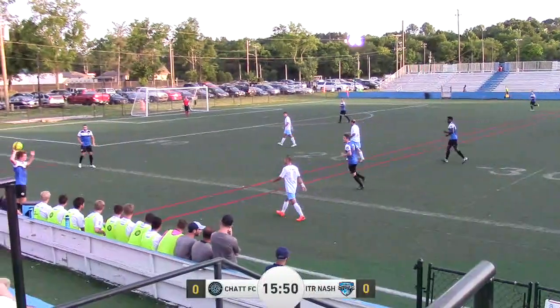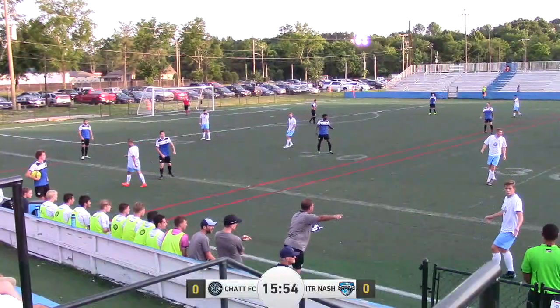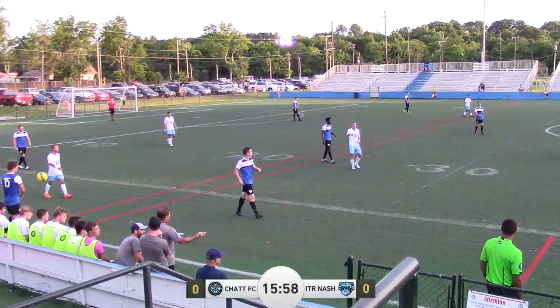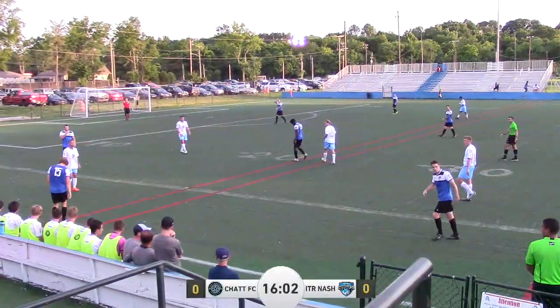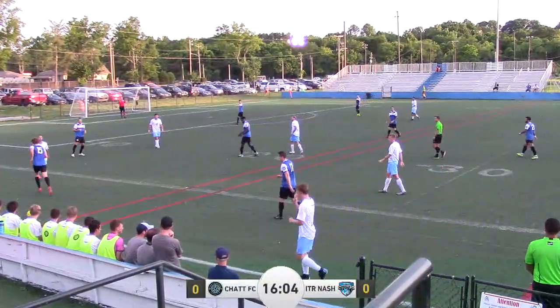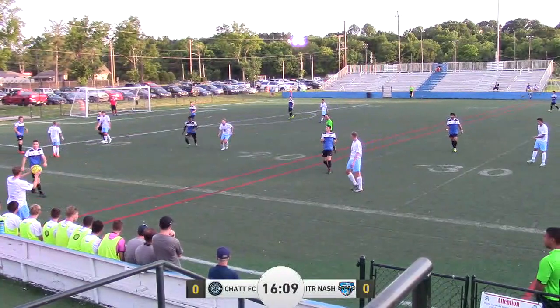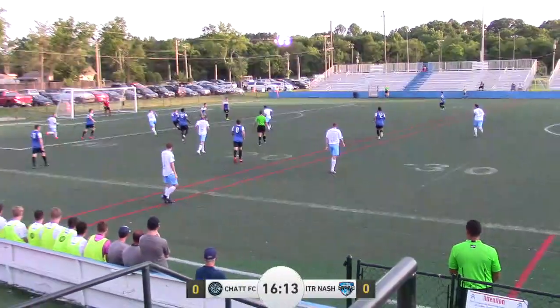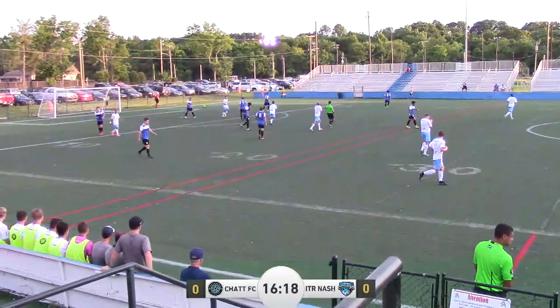Goes out, it'll be CFC ball. No, Nashville ball. No, CFC ball. Some confusion here. Ball control to the top of the box by Charlie Clark. Santiago has a crack at it.